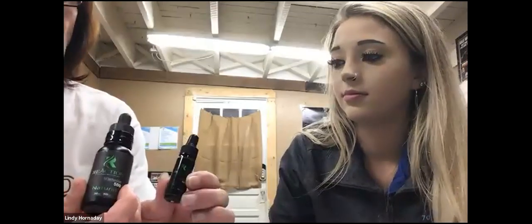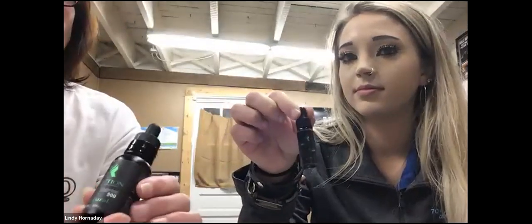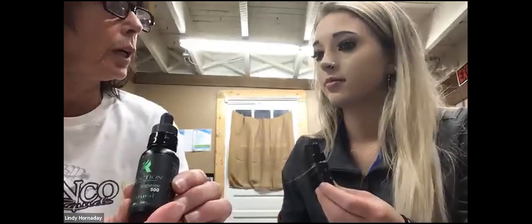And it does come in a sample. So if somebody just wants to try a sample versus buying a whole bottle, those are available. They come in 500 milligrams, and they do come in all 3 flavors, I believe. Yes. It's really a good tool so you can send some products out to your friends or any prospects that you might have.